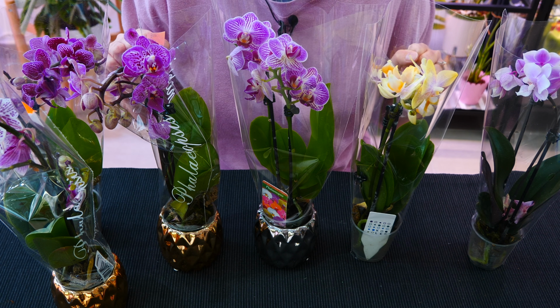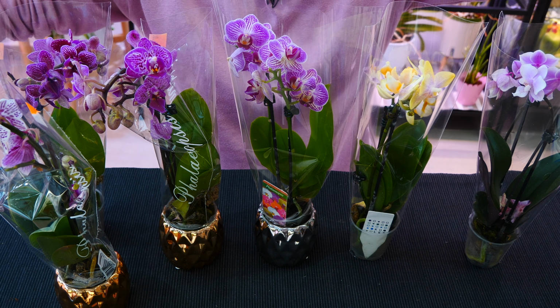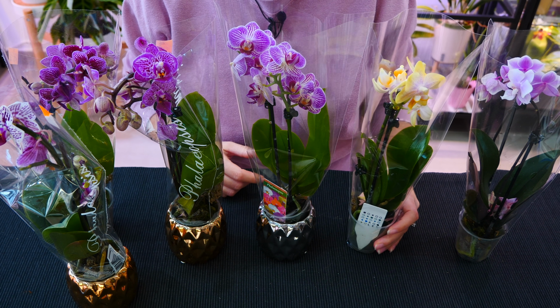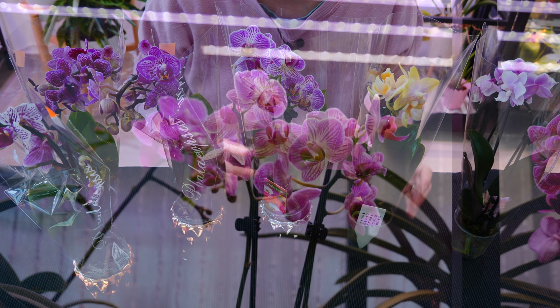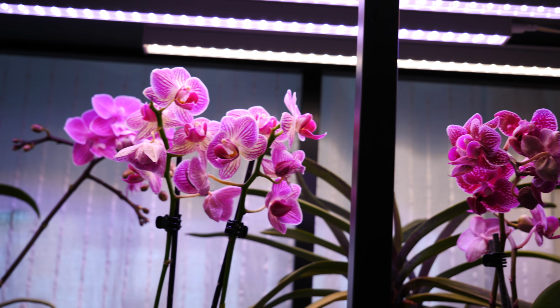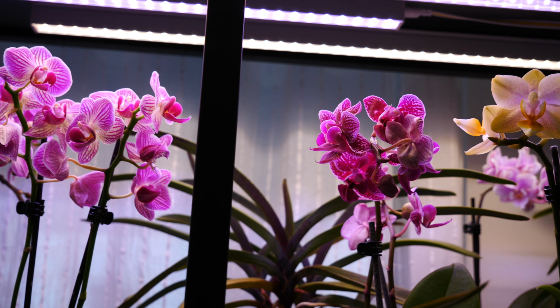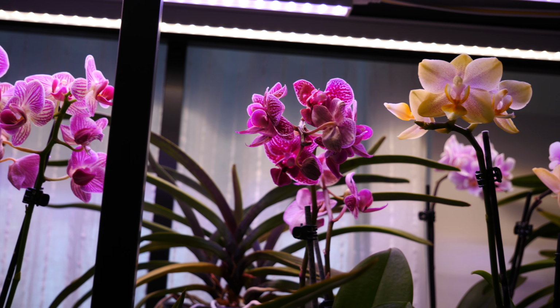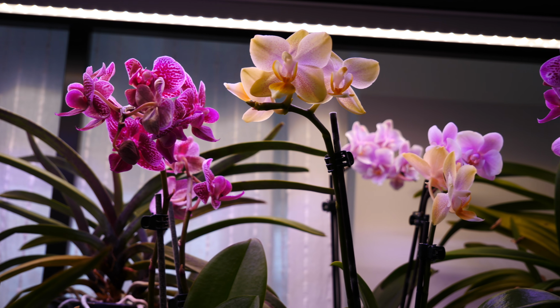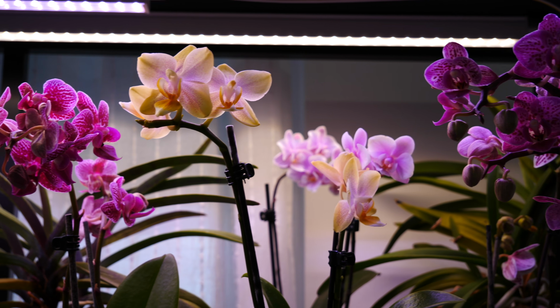Hey guys, it's Danny, and look what I have in front of me, a whole bunch of miniature Phalaenopsis, which just fill my heart with joy. You guys might know, I'm not the hugest fan of the big Phalaenopsis, but that's just because they're big and they don't fit my shelves. But when it comes to mini Phalaenopsis, which are pretty much the same thing, but more on a miniature scale, I'm just so in love.